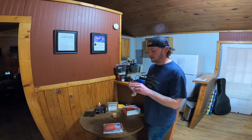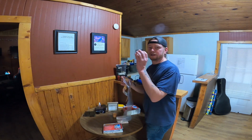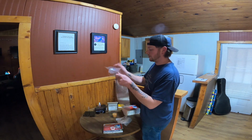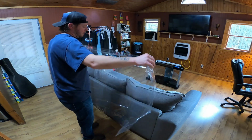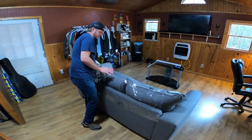All right, so in the box comes this, which is insulation, and then the tape. Basically I need to fold this out and drape it over my couch. So let's do that. Obviously I'm not going to need a whole lot, but we have to let it fold itself out and stretch out real good.